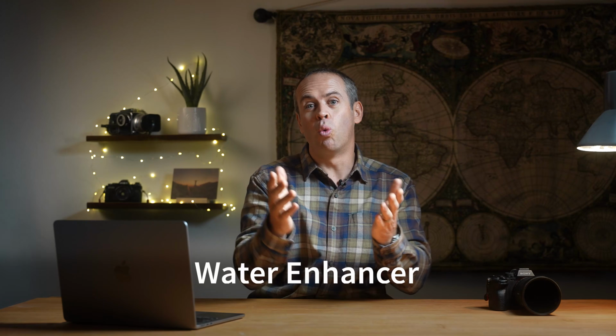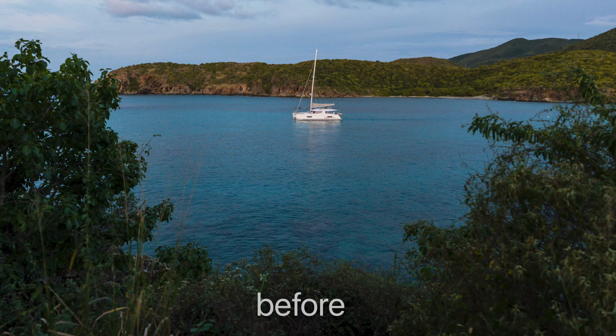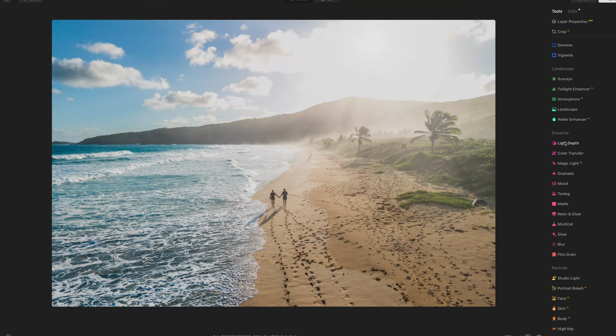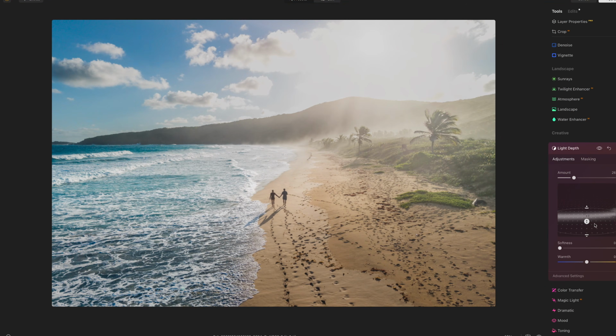The next one is Water Enhancer. This one surprised me. It made the ocean feel more like what I experienced when I was there. More depth, more color, more saturation. Just really improved the look and feel with a really simple edit. A couple other tools are Relight and Depth tools. Now these help separate the foreground and background in a really natural way. This really got me thinking about going back and editing some of my older images in new ways.